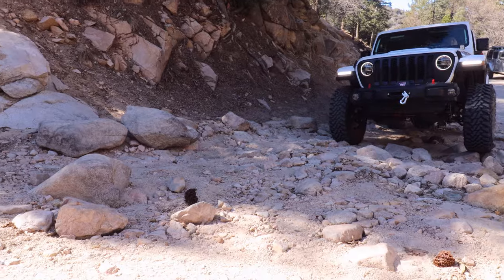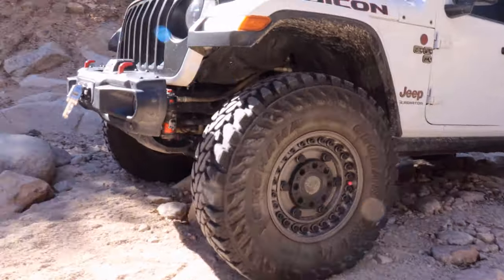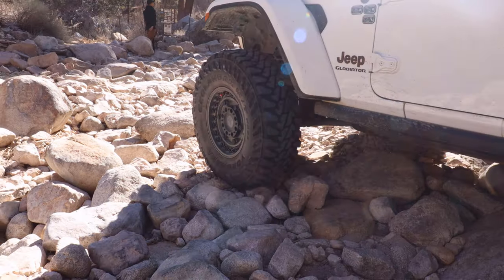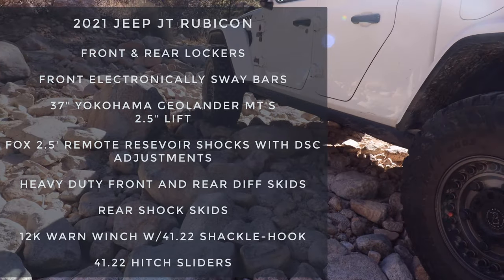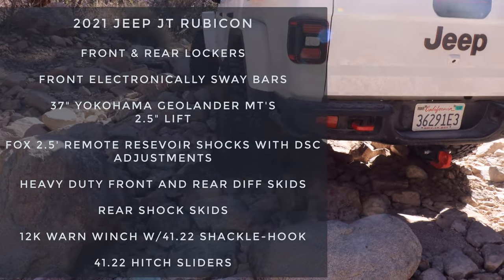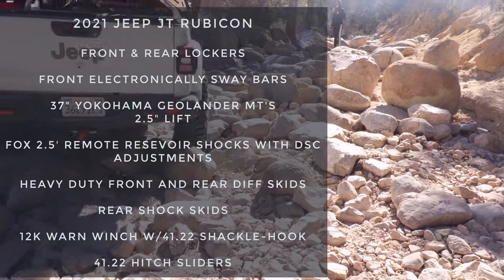So Nipo. I have a 2021 Jeep Gladiator Rubicon, and the Rubicon has front and rear lockers and electronically disconnectable front sway bars. And I've upgraded to 37-inch mud terrain tires. It's on a 2.5-inch lift. It has Fox 2.5 DSC remote reservoir shocks on them. I'm running diff skids on front and rear, no belly armor yet. And then aside from that, I have a Warn winch with a 12K synthetic line.